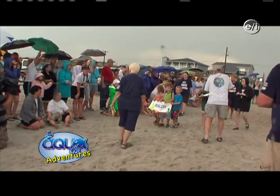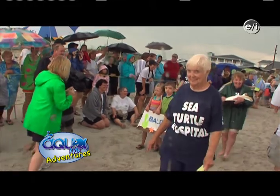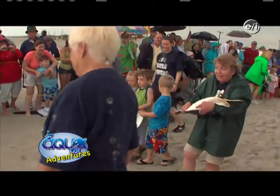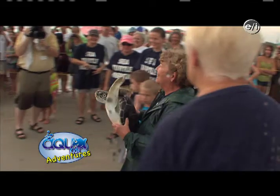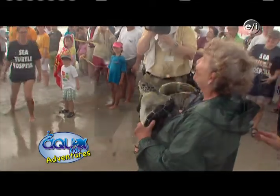This is a big moment for folks that have been with Baldy since the beginning. She actually came to the facility as a hatchling, so it's wonderful to work with something as a teeny tiny baby and now see it as a healthy adult ready to make its way into the water. I think she's really ready. If you look at those pectoral flippers, I think she is more than ready.